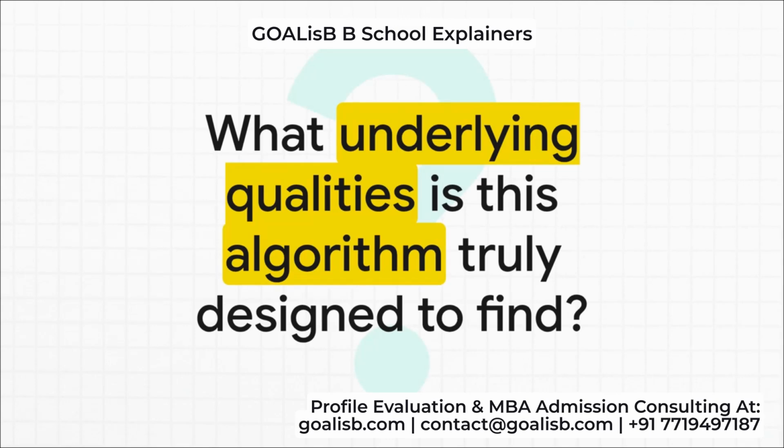So as we wrap this up, here's a final thought for you. This entire admission process is so much more than just a series of filters. It's an algorithm. It's an algorithm designed by one of the best institutions in the world to identify future leaders. So the real question to think about is, beyond all the numbers, what are the underlying qualities? Things like consistency, adaptability, and your ability to communicate that this algorithm is truly designed to find.